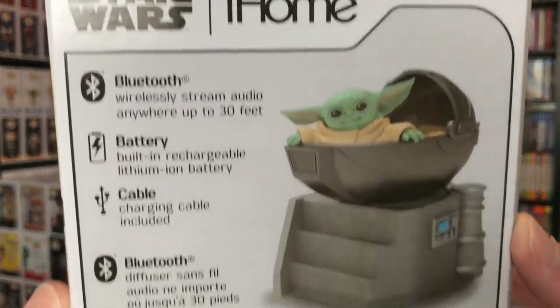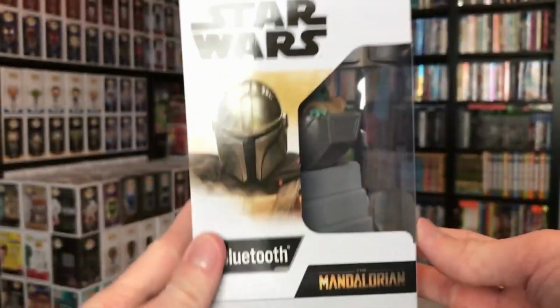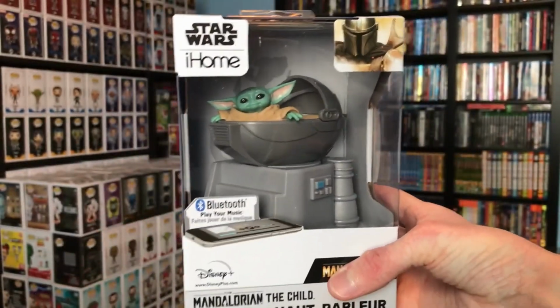I don't have any Funko Pops. I don't have any of the minifigures of him in the Lego set. So it's really cool to finally have a sort of representation of the child in my collection, and I think this is just a really cool sort of thing. Awesome to kind of listen to some music while I edit and things like that. So yeah, just a really fantastic gift.